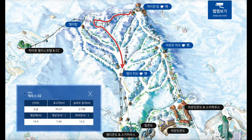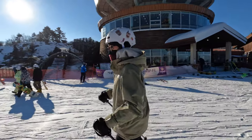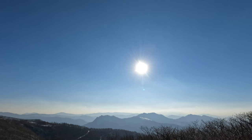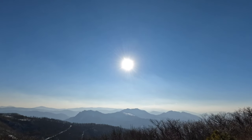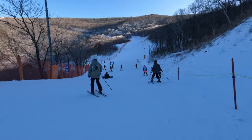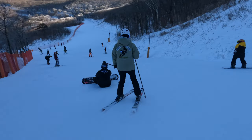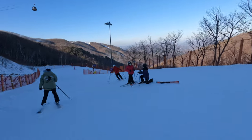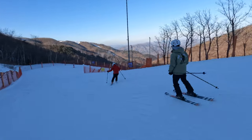Now we go up to Zeus 2, which starts at the very top of High One and can be accessed from the Hera lift. This run starts off with amazing views of the surrounding mountains and valleys. It's a step up from Athena 3 and has steeper terrain, but it attracts a lot more skiers and boarders, meaning that you'll spend a lot more time focusing on avoiding others. It's not always this busy, and when it's less crowded, I'd say it's the most entertaining run for beginners.